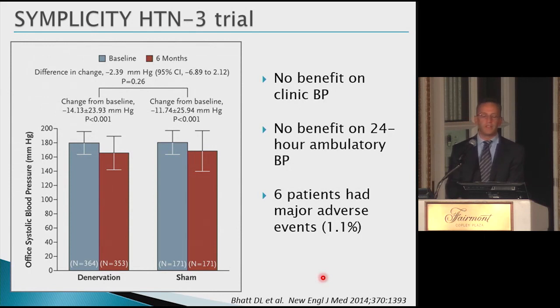So one of the complaints about this trial is that, you know, it was a multi-center study, and the complaint is that some of the operators who were doing the renal denervation weren't experienced, and they were sort of learning as they were going. And that the results would have been better had it been in the hands of people who knew how to do it and who did it all the time.